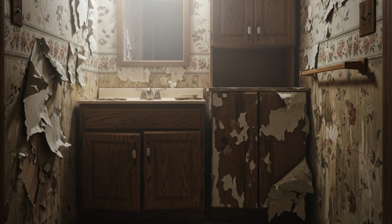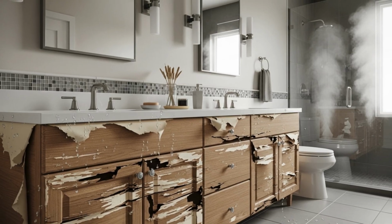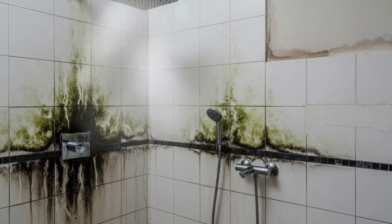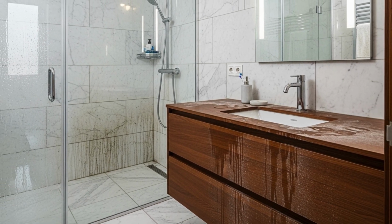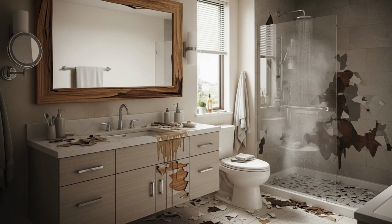Non-water resistant materials swell, warp, or peel when exposed to humidity. Mold and mildew grow easily on porous or poorly sealed surfaces. High-maintenance choices require constant cleaning or repairs, which becomes costly over time. The smart fix for 2026.